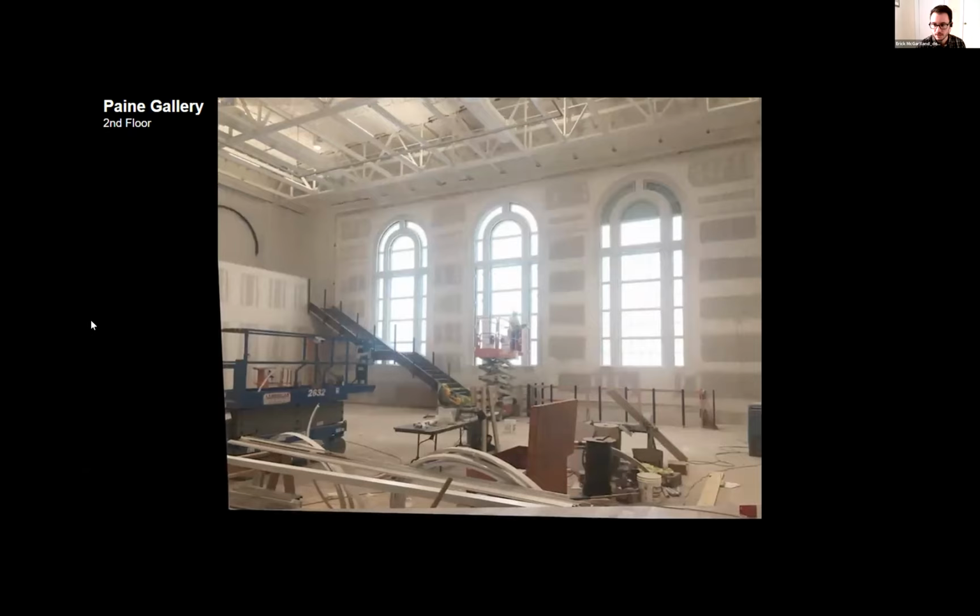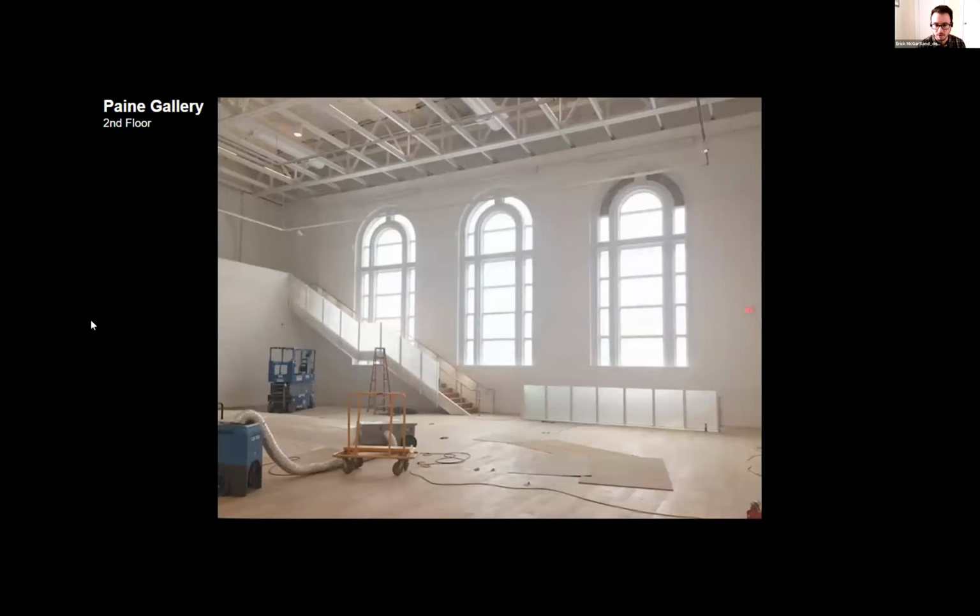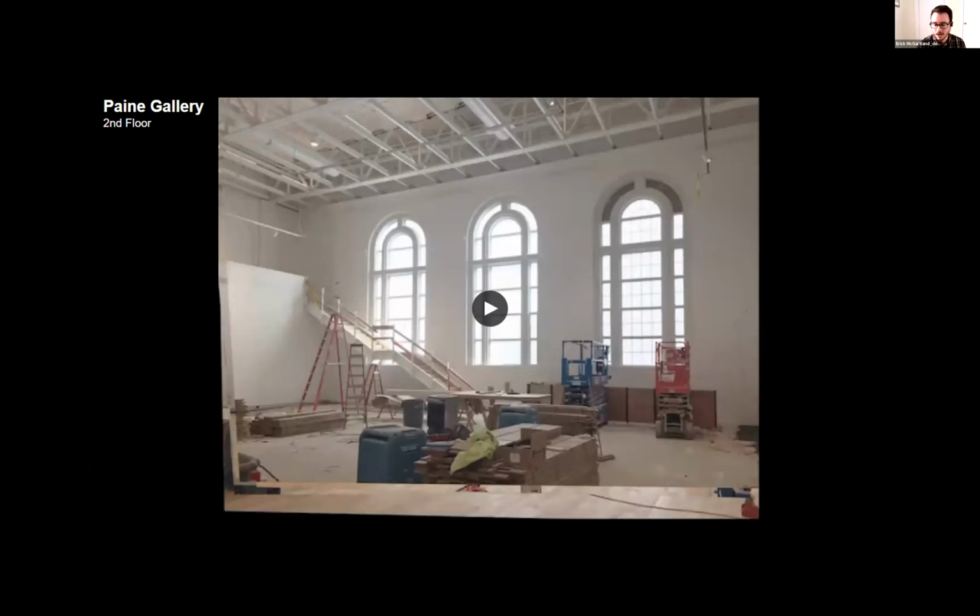The new windows are steel framed, but they match the same proportion and original design as the previous wood windows. And once all the finishes and paint were installed, you can really appreciate the contemporary white box aesthetic, but again, with that added character and texture from the historical remnants of the space.